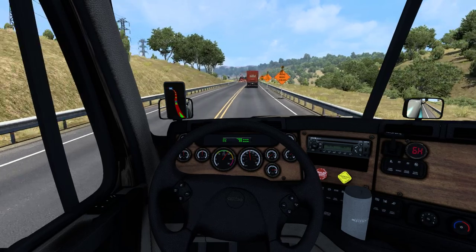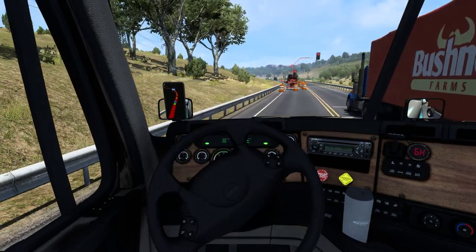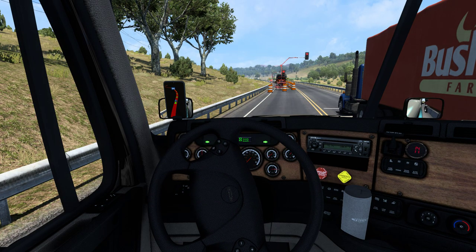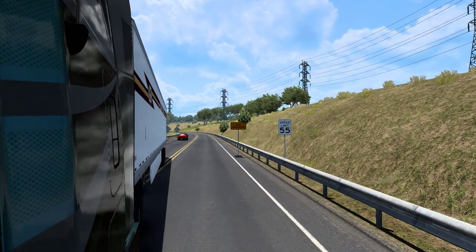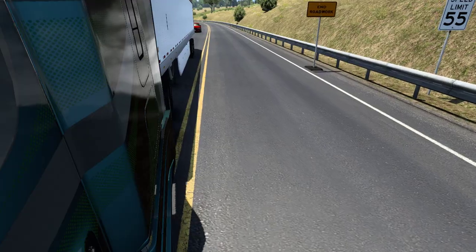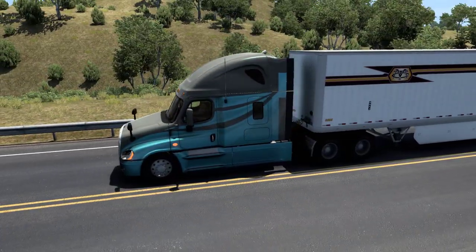Stay green. Don't go red. Oh, we're stopping. Yeah, we're stopping. Hello. Holy shoot! The one thing I don't like about this mod is they turn the brakes down way too much. Yeah, I'm coming backwards. That's one of the reasons they have the brakes turned down so much.